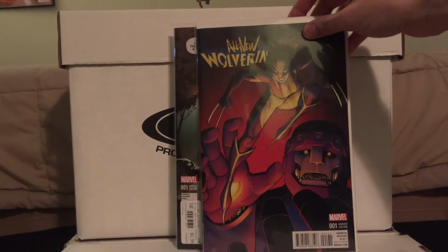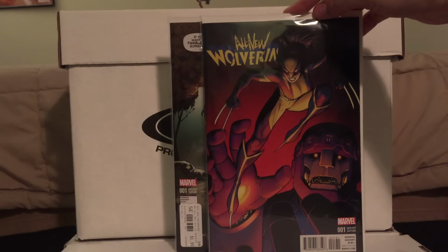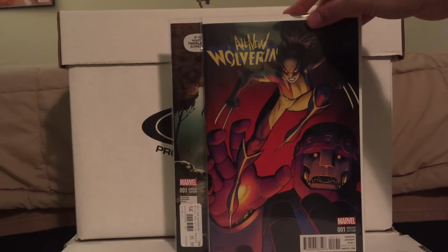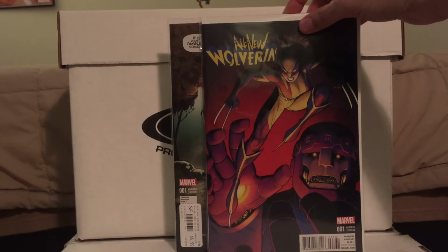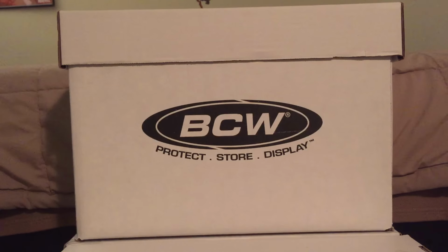But maybe that's a sign of variants cooling down a bit. Maybe they're having a hard time getting rid of them at the prices they were previously setting, and they had to lower them. So works for me, getting cool covers for decent prices. So these are all new releases. It was a big week.